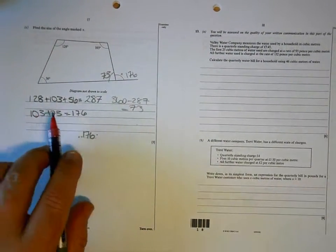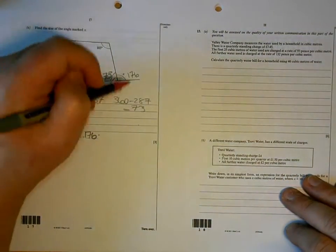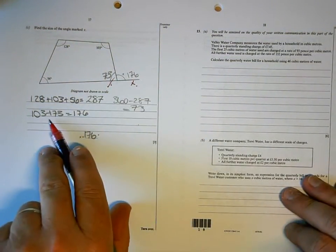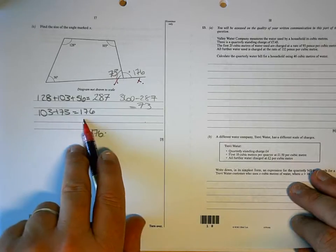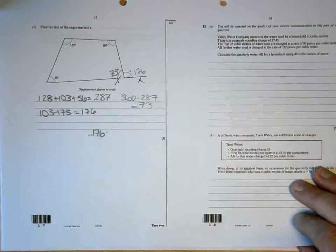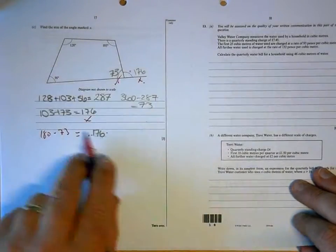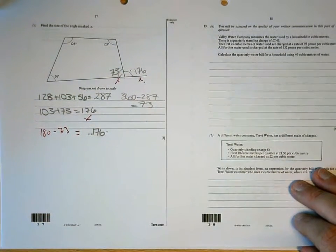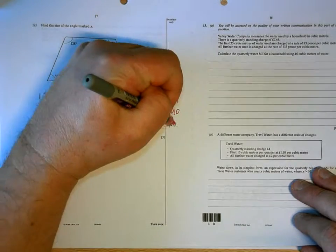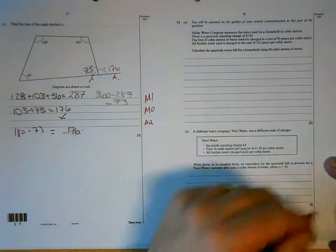Okay, so 73 is correct for that. What you then have to do is take 180, take that 73 away from 180 to get the right answer, because that's on a straight line. So you've got the 73, but then you've gone wrong by not taking it away from 180. Have a look at the video clip for that one.